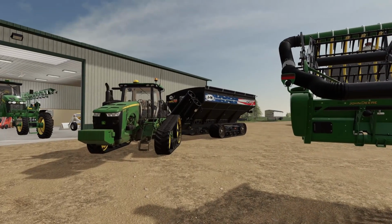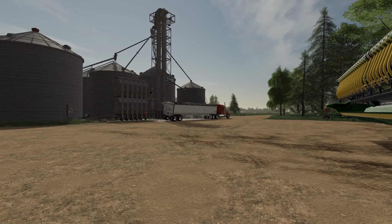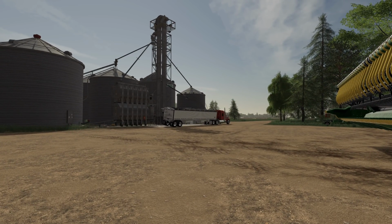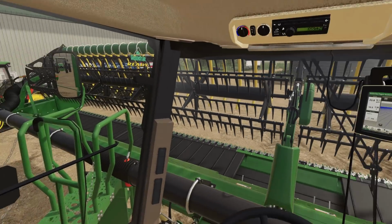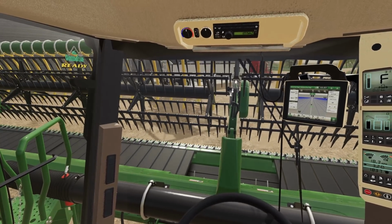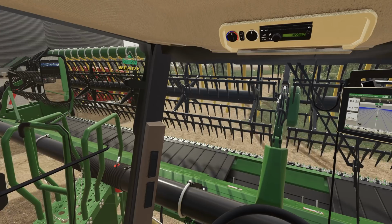I'm gonna get Gertie to jump in the 8RT. She can grab the grain wagon with us. We'll bring that Kenworth up around the field as well, so we're ready to rock there. But like I said, we got 40 acres of soy to cut today. I want to finish those off, get those two fields into our bin. It's only 40 acres. Shouldn't take us too long to get through those two.